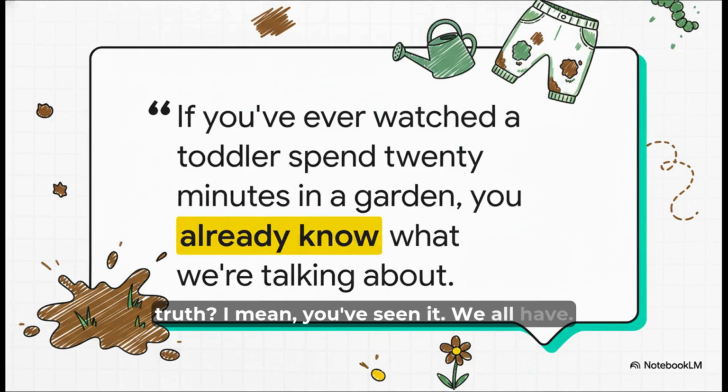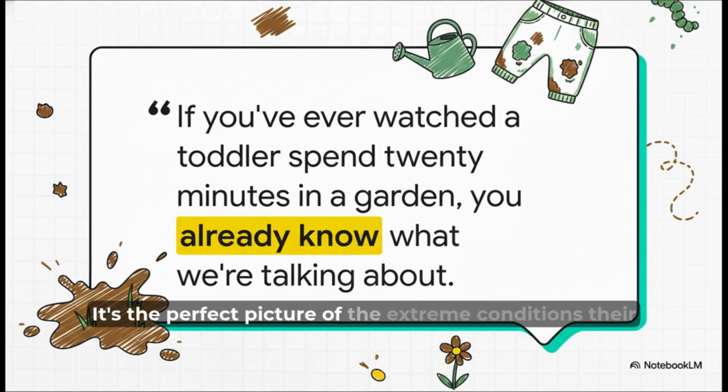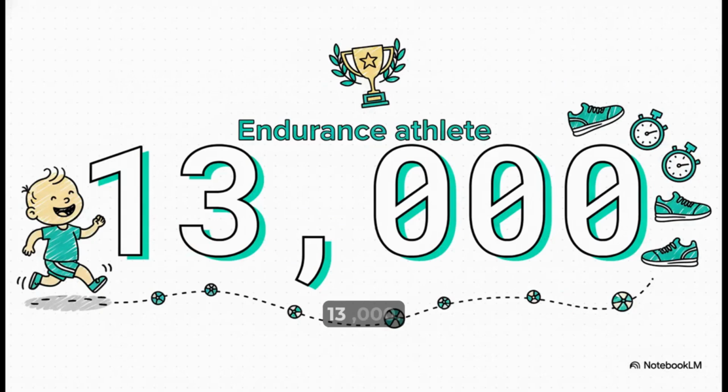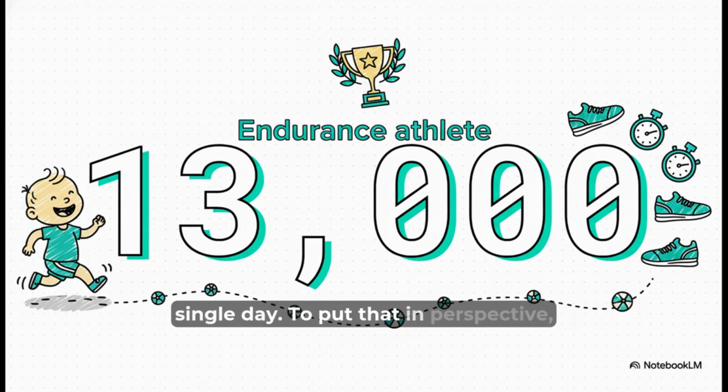I mean, you've seen it. We all have. The grass stains, the mud-caked knees, those mystery smears that just seem to appear out of thin air. It's the perfect picture of the extreme conditions their clothes have to deal with, day in and day out. Okay, get ready for this number, 13,000. That's how many steps, on average, a toddler takes in a single day. To put that in perspective, that's way more than most of us adults.